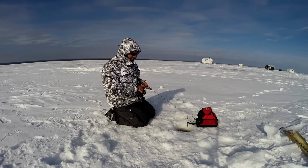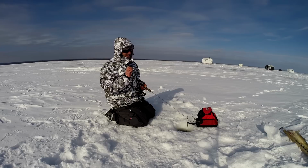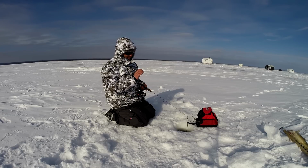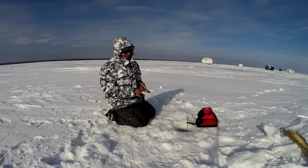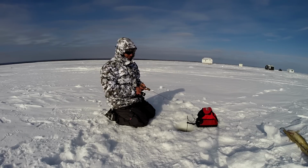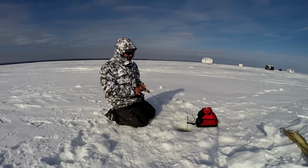They're super finicky today. Barely coming in to check things out. We're watching on the camera inside the shack, and they're just slowly coming up and nudging the spoons. If anything, just nipping it, and it's making it hard to hook the fish. We're having to basically just watch them on the camera and see when they're biting. We're getting a few on the rod though, a little bit more aggressive fish.